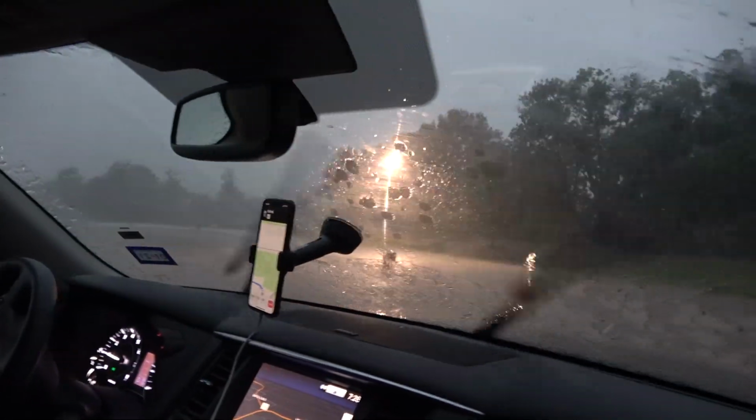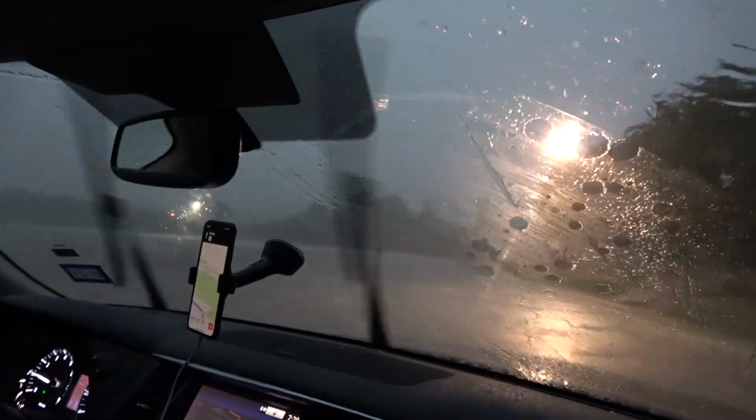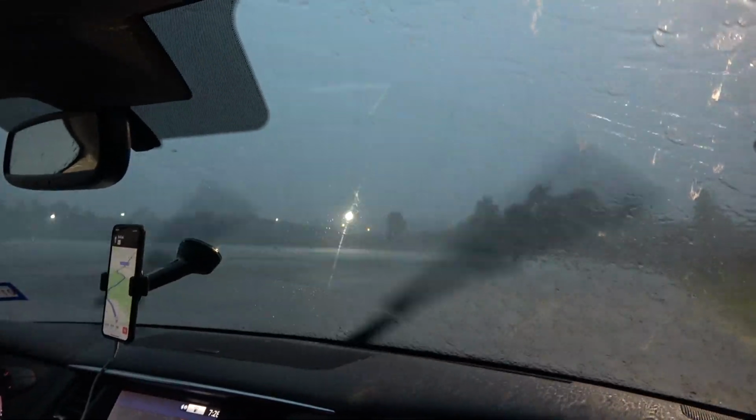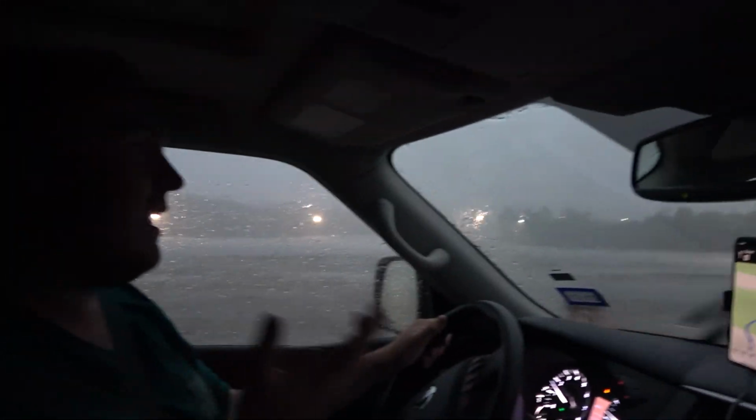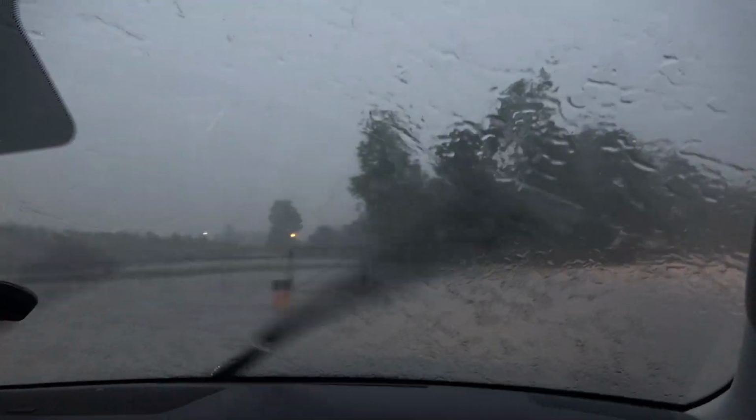But yeah, look at this. I mean, absolutely bucketing it down with rain. Visibility is really quite low. Bear in mind, it's getting dark now as well. So the screens are on top speed and yeah, can't go any faster. We're gonna just have to go a little bit careful here.